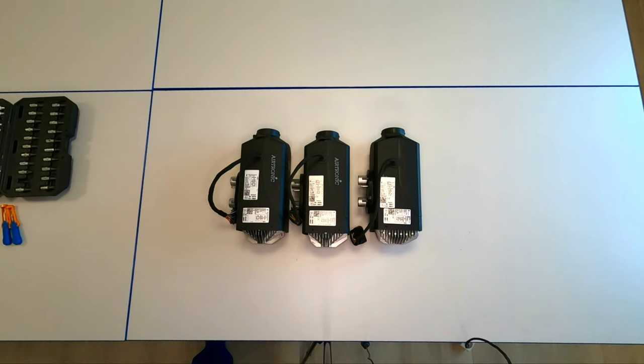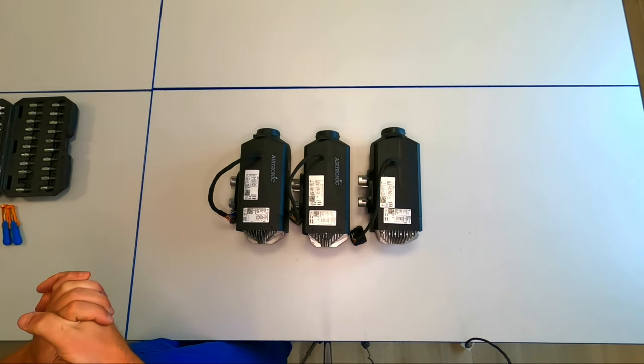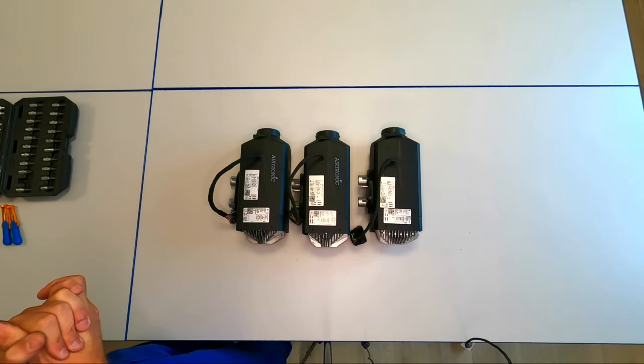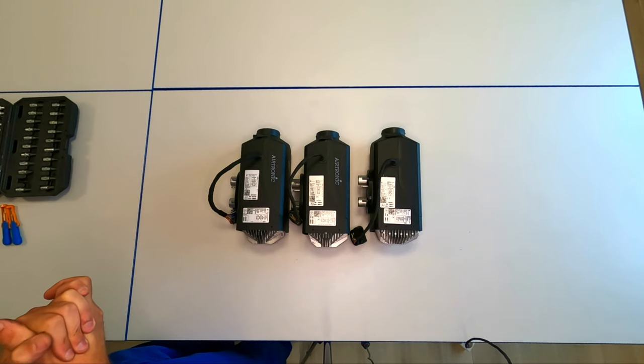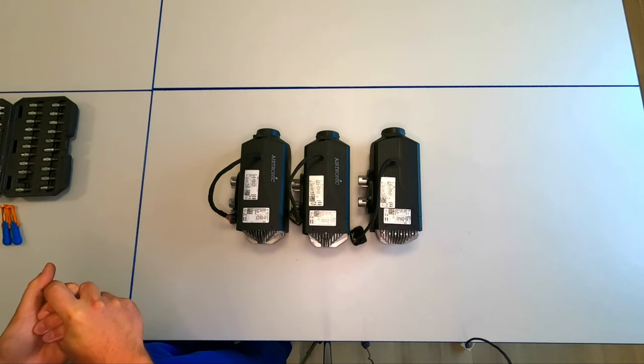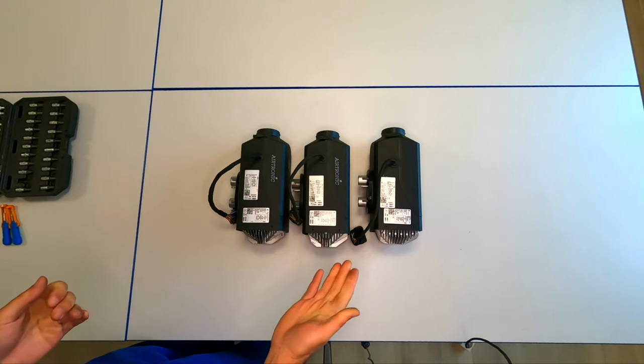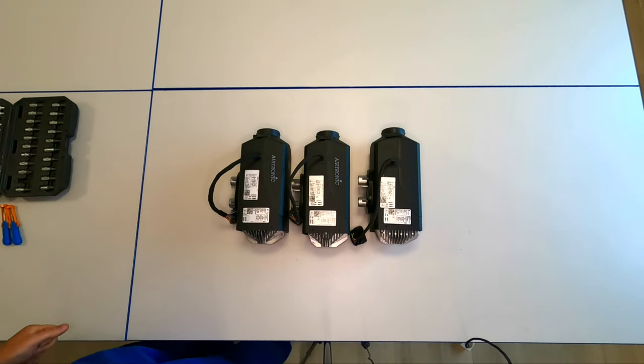Today we are going to have a look at something interesting. So, to not keep you waiting very much, it's about a new heater from Eberspacher. It's a new generation of Airtronics. I haven't tested it yet. It's here.